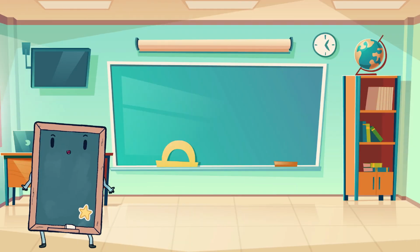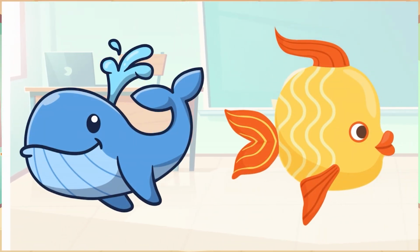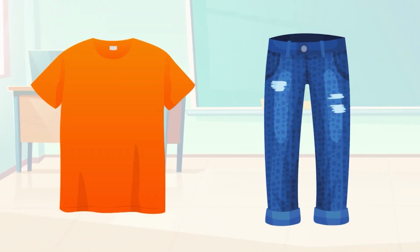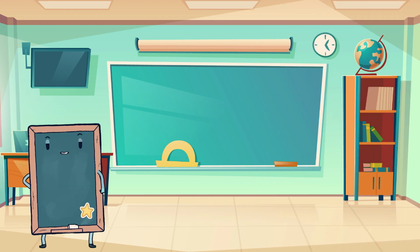What about this one? Which one is blue? What about this one? You're all so brilliant at spotting the color blue. Let's give ourselves a huge round of applause.